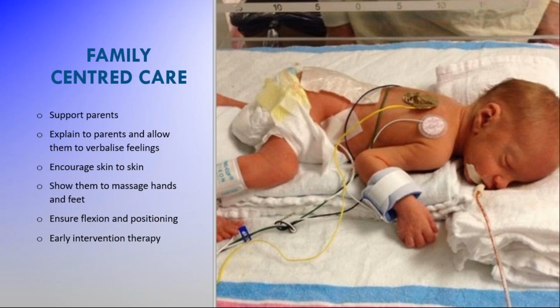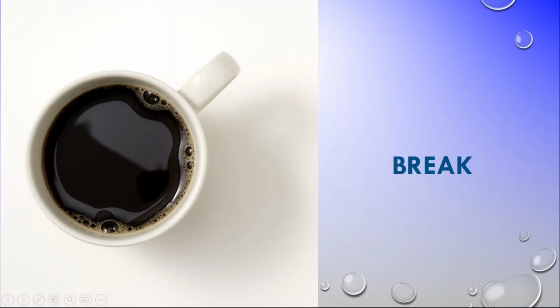Encourage skin to skin in the micropremie after 72 hours. Very, very important. Show them how to massage hands and feet during this period, because you're going to release oxytocin, which is going to reduce the cortisol, which is going to allow interoception, or the regulation of the hemodynamics. Ensure flexion, as I've explained to you, and we will involve these babies in early intervention therapy. We will start talking to the parents about it. And that is that part of it.